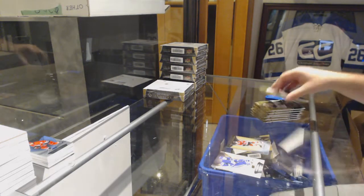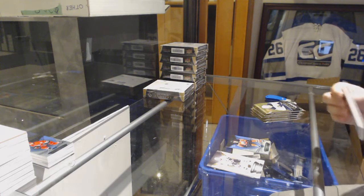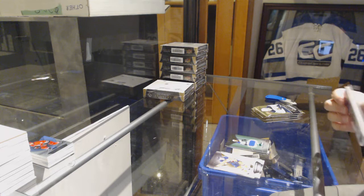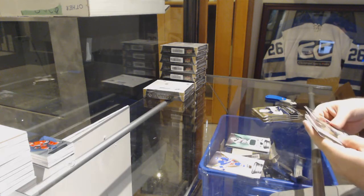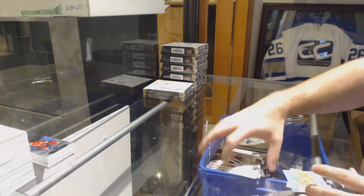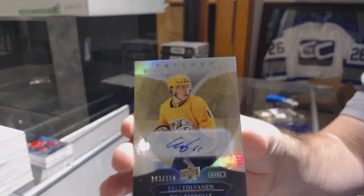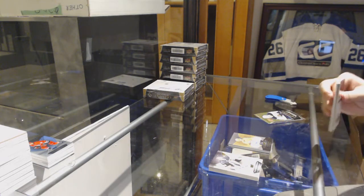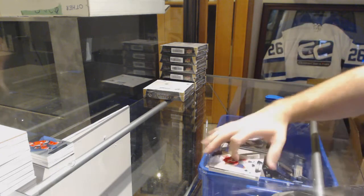Dylan Secura to 999 for the Hawks. It just happened live. That's a beautiful way to go. For the Oilers, Ryan Nugent Hopkins to 799. Robert Thomas, rookie jersey for the Blues, to 499. Minnesota Wild to 493, Ryan Suter. Miro Heiskanen, rookie for the Dallas Stars. We've got for the Nashville Predators, Tolvanen, rookie auto. Sick. Tampa Bay Lightning to 425, Nikita Kucherov. Rangers to 799, Henrik Lundqvist.